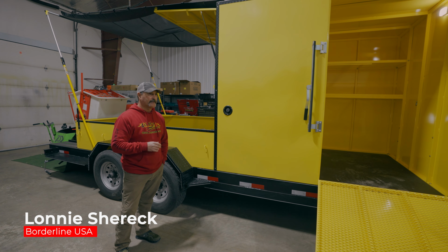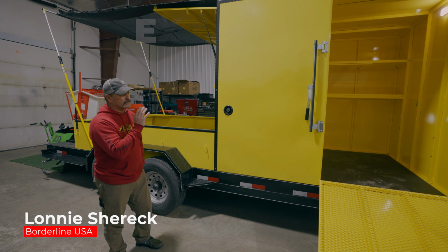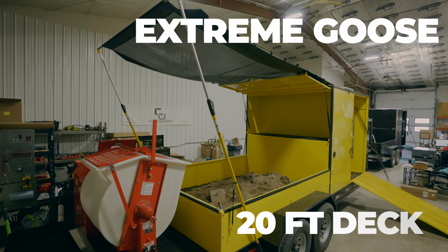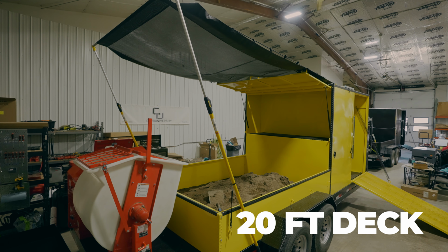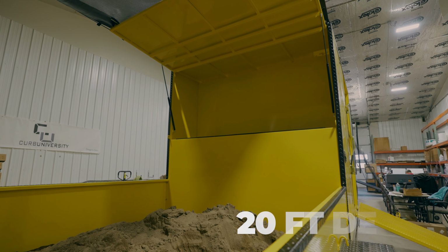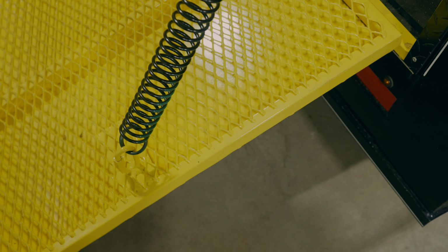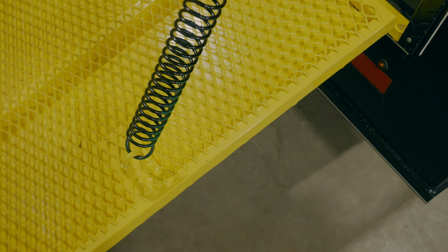My name is Lonnie. Today we're going to go through the Extreme Goose, we call it. It's a 20-foot deck. The total length on this trailer is going to be 28 feet. This one right here is actually my crew's trailer, and you can obviously see the coloring on it. It's bright yellow, which is definitely going to get noticed.